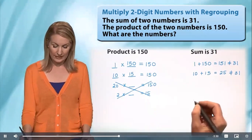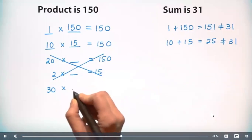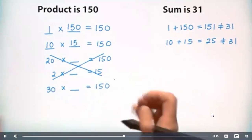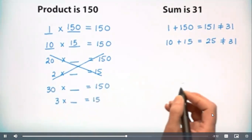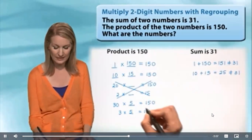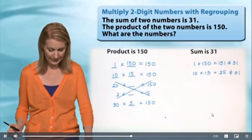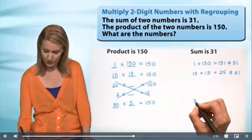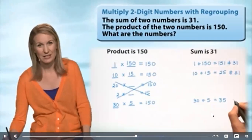Okay, so we're going to jump again to, let's try 30. Now, 30 times what gives us 150? Again, we can cover up those zeros and take a look at the basic fact here. 3 times what equals 15? 5, right? Good. So 3 times 5 is 15, so that means 30 times 5 is 150. Great. All right, now let's take a look at the sum here. We're talking about the numbers 30 and 5, and we know that 30 plus 5 is what? It's 35. But that doesn't equal 31 either.